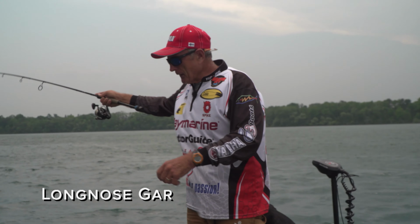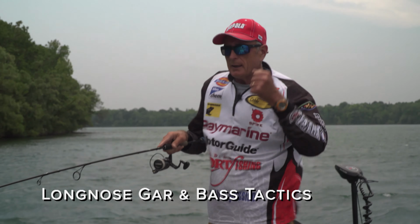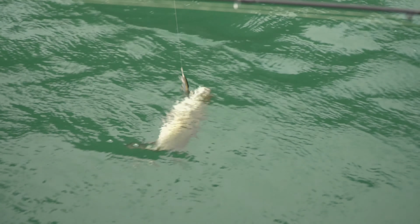These fish are hitting even close to the boat. You know, I'll be doing the last 4 or 5 twitches, and a lot of times that's when you're not concentrating, and then you go to twitch again and the fish is already on, like this one.